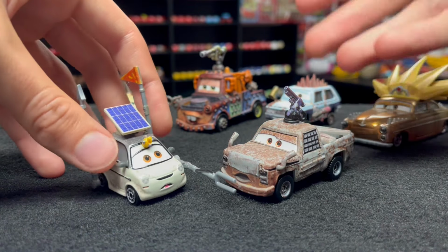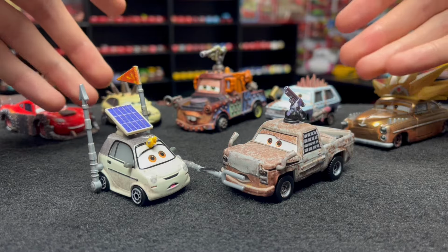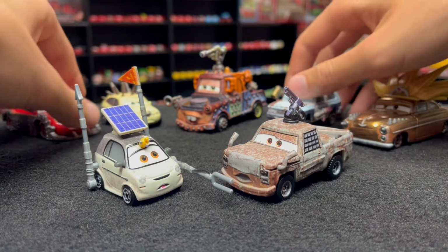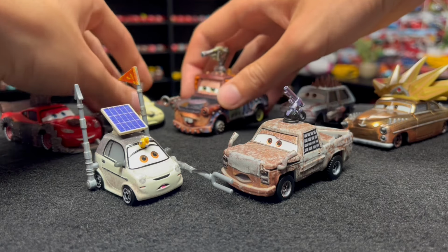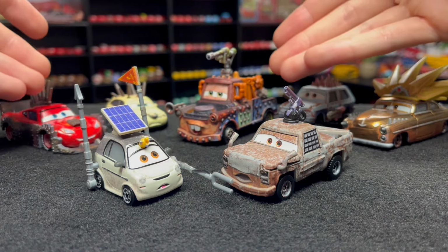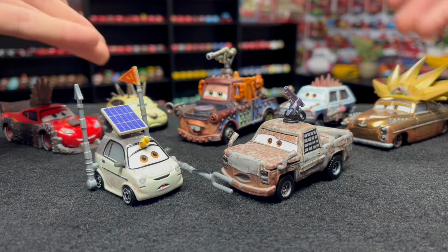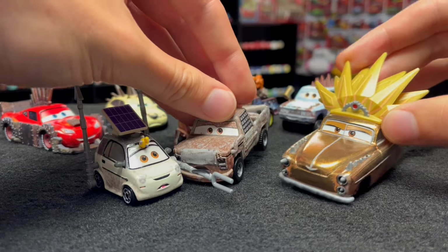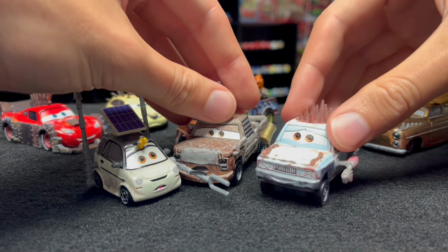Where does Justin fit in with the rest of the Road Rumblers? I wouldn't say he's the best one. He's probably the worst one, to be honest, but that's not really a bad thing because we've only gotten five so far. Two were variants of McQueen and Mater, so obviously they're going to be cool. And the other ones were just really cool in their own ways too. I would say that Jeremy and Chief Dis, of course, were better than him, but that's not a bad thing.